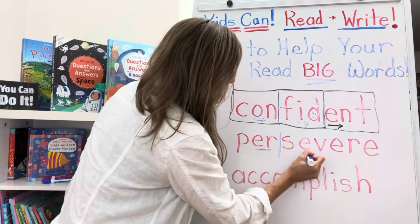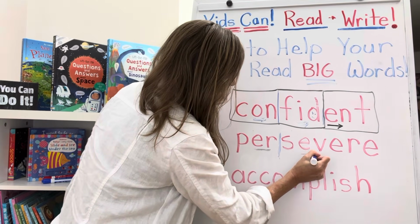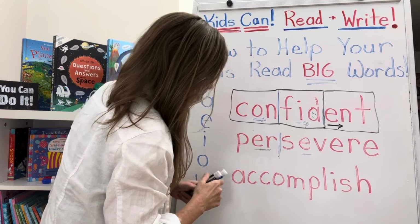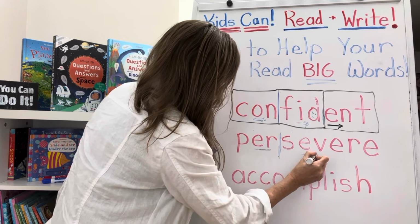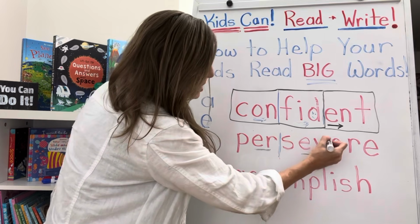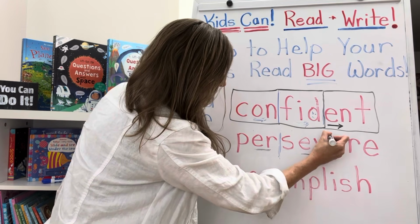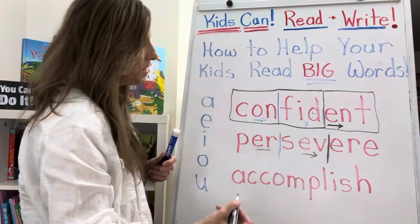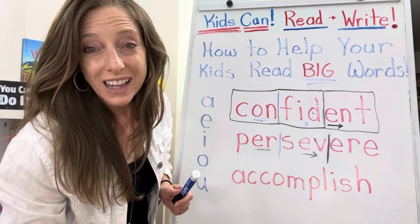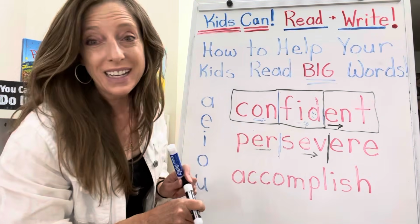Our next vowel is right here. Oh my goodness, all of mine are running out of steam. I'm gonna have to get some new ones. All right, let's see if we can make do. All right, so this one's gluing onto there. All right, so that's pretty easy. And then we have another trick in this last chunk. Do you know what it is?